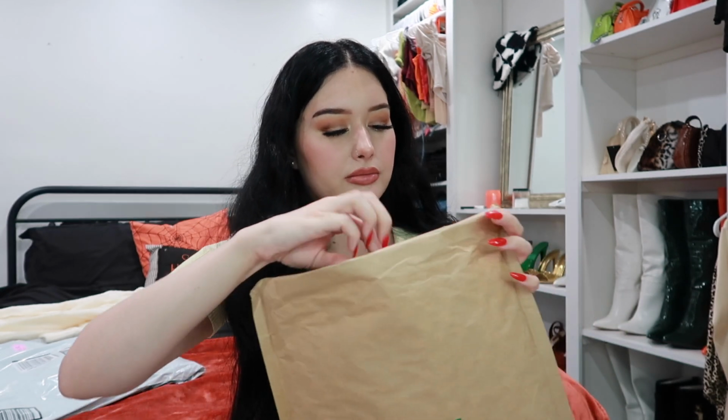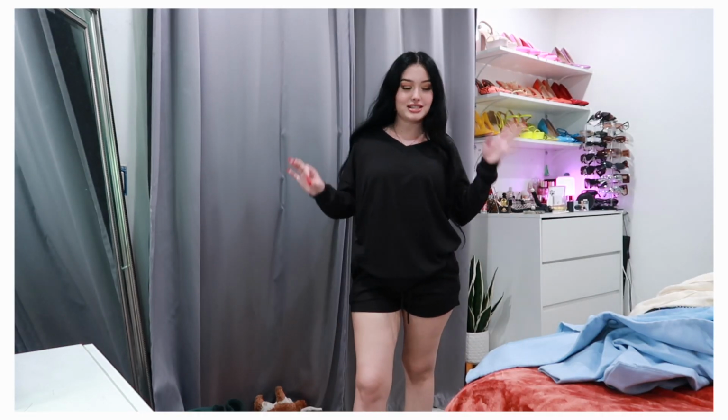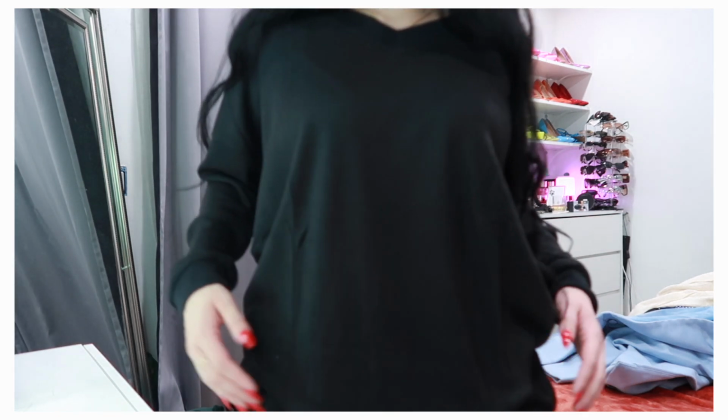So what is this? This is what I'm going to be wearing traveling because it's so cute. It's so simple. It's so easy. They also have this in so many different colors. I think there were like 12 colors on the website. I'm very much digging this. This is the perfect airport outfit, traveling in a car outfit. It's so breathable.